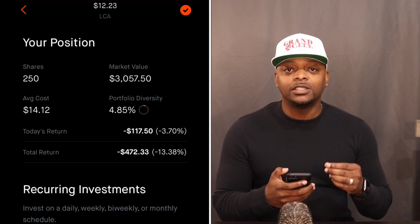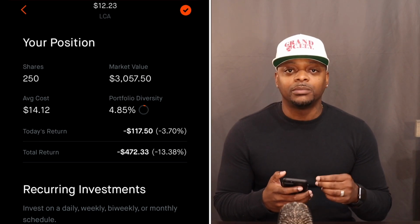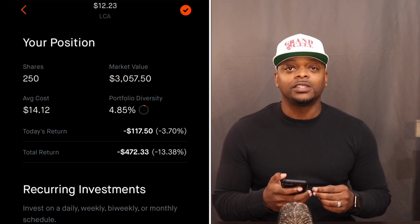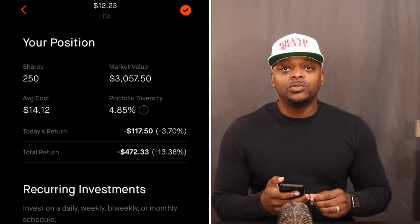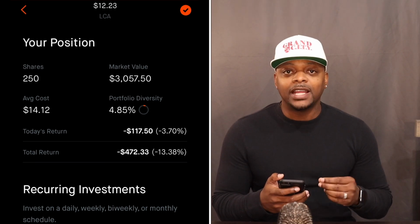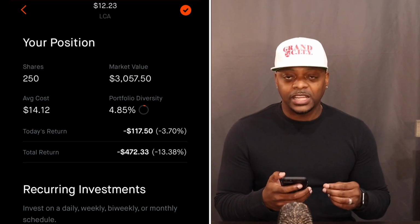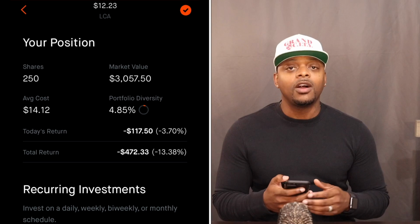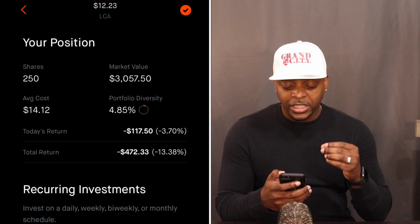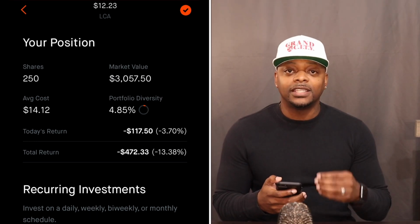The average cost is the most important number of all these numbers, okay? Always go to your portfolio and look at what your average cost is. That is the number you need to care about. Averaging down is this. If the price right now is $12.23, this is excellence. I already have 250 shares and my average cost is $14.12, and I've been buying into this heavy.